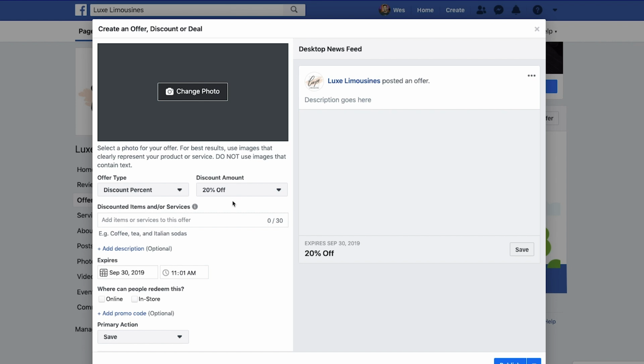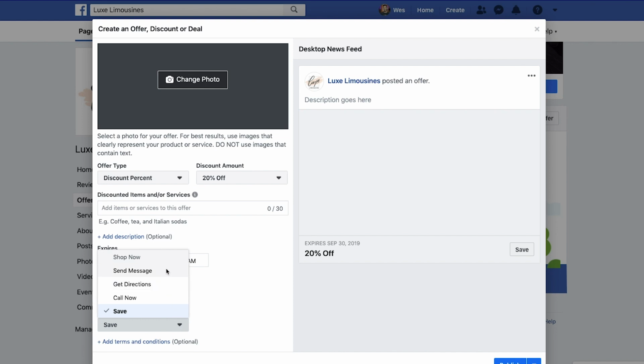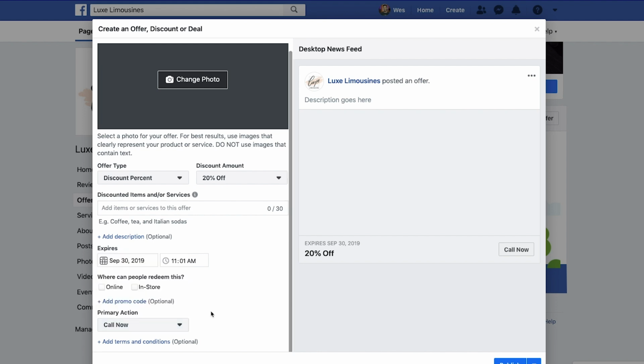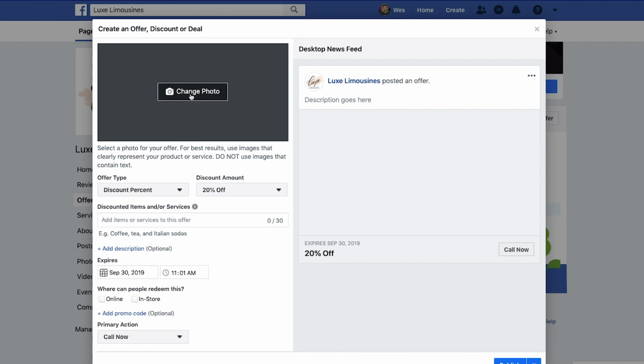That's fine. And include a photo, of course. It's just going to make it pop more visually. And then a primary action. So what do you want people to do with this? Do you want them to be able to just save it for later, send a message, get directions, call now? It's up to you. If it's for a limo company, I'm thinking if they're looking at this page, they're probably ready to set something up. So I'm just going to click on call now for that. And in the meantime, I'm going to fill out this whole offer.